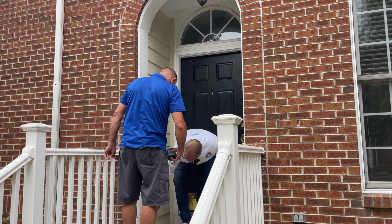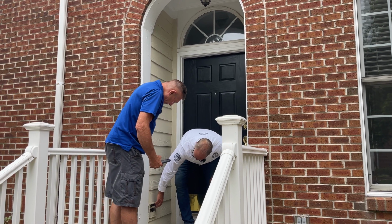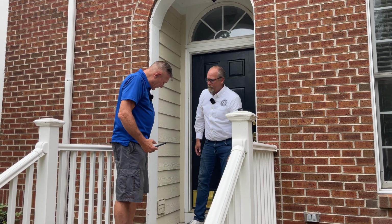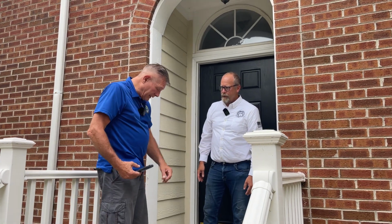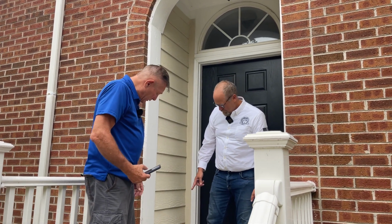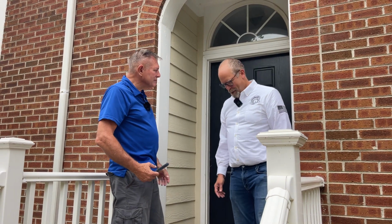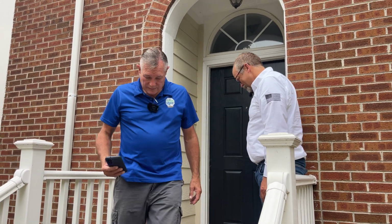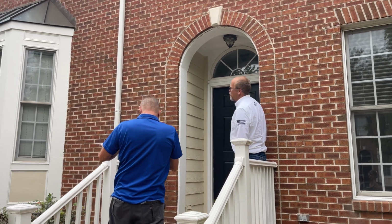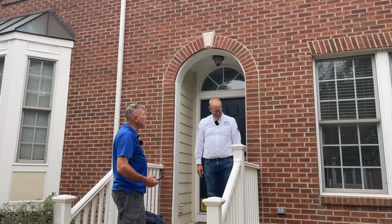Absolutely. So this is an easy fix, but again, it's a fire hazard. And as you said, it is an easy fix. When you're going to the Home Depot to get the freeze faucet cover for the faucet, you pick one of those up. It's going to cost you $11 total. Now it's safe. Awesome. And that's it. Now we'll go on the inside.